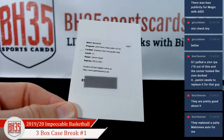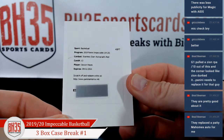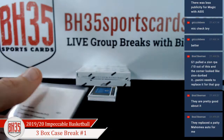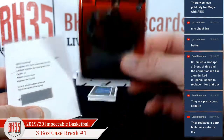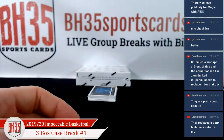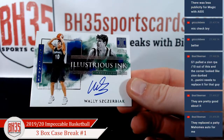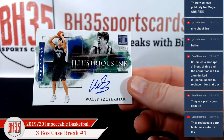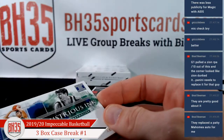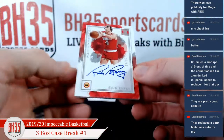Jackson Hayes, just enter E5 something. Stainless Stars autographs, red. So one of these. That one's, this one's the 60. I would assume that one is also. Wally Zerbiak to 99 for Minnesota. Mosetown. Rick Barry, Houston, to 25.